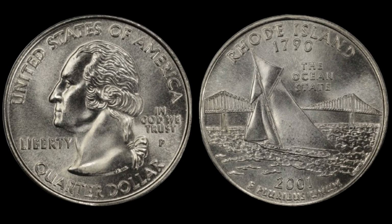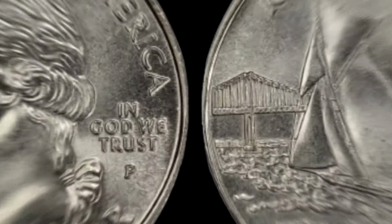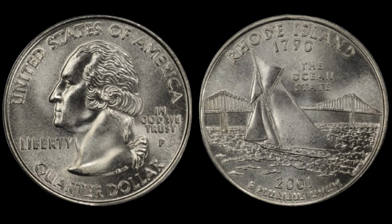Today, we're diving into the fascinating world of Washington quarter dollar coins. We'll explore their historical significance, design changes, and most importantly, their current value. So, if you're curious about the worth of these iconic coins, stay tuned.